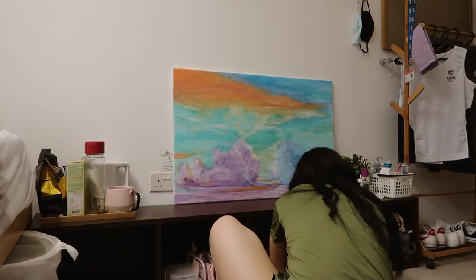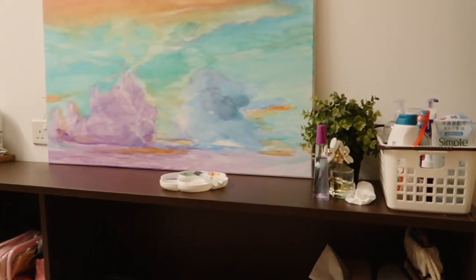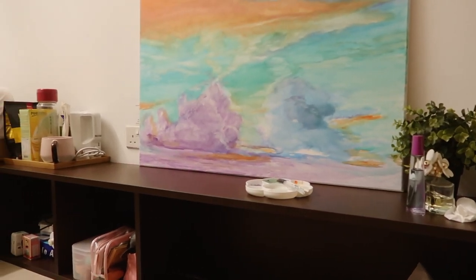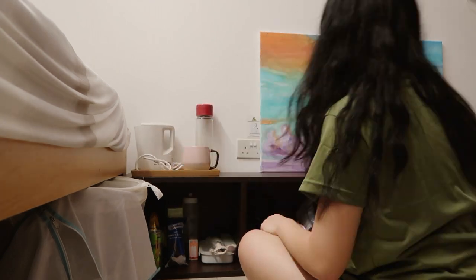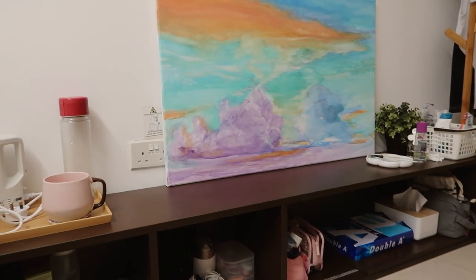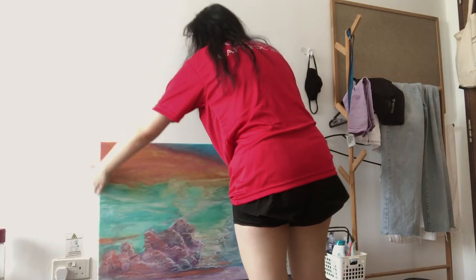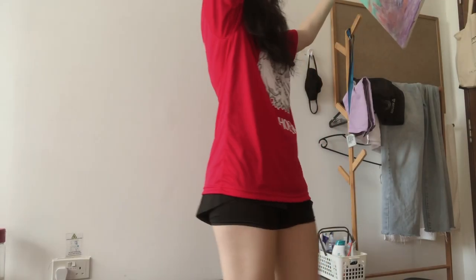Also, this is me just organizing the things that I have in my room, the cleaning supplies. This is me just clearing up the shelf because it was really, really cluttered, and I'm still trying to be a bit more minimal. It's a journey. I am trying. But also, you see that painting on top? I'll vlog more about that in another video, but I basically moved it to above my wardrobe.